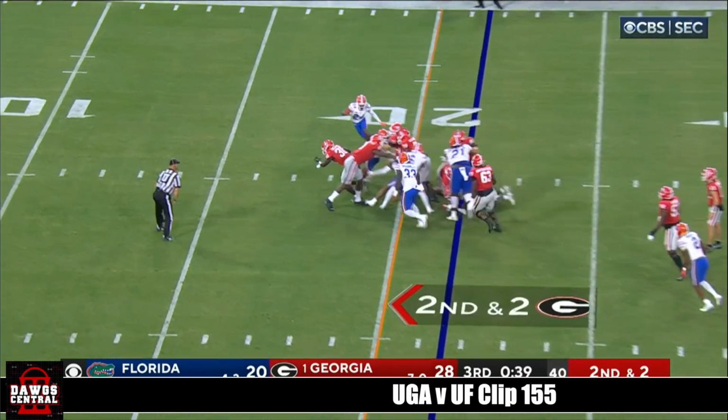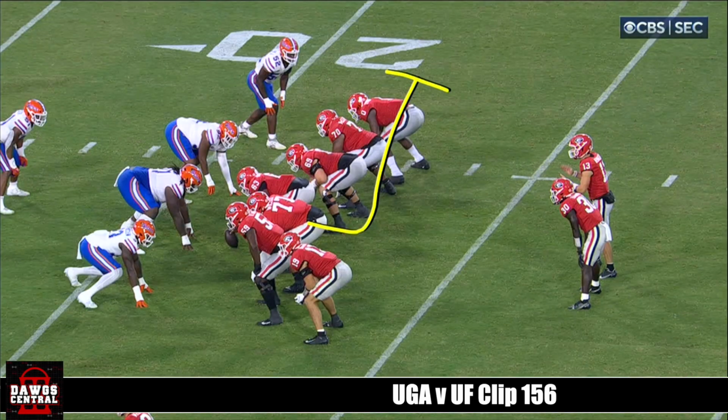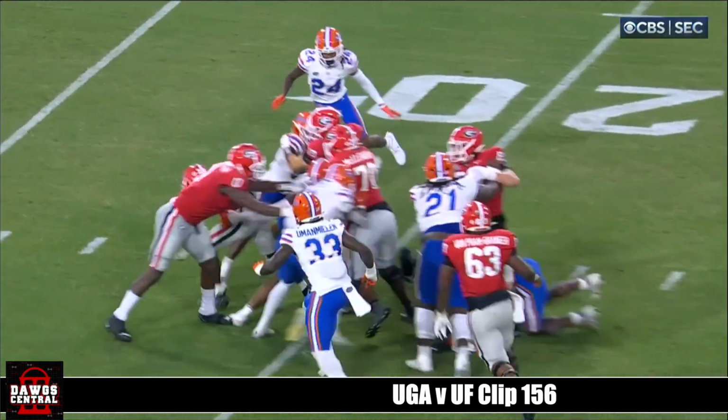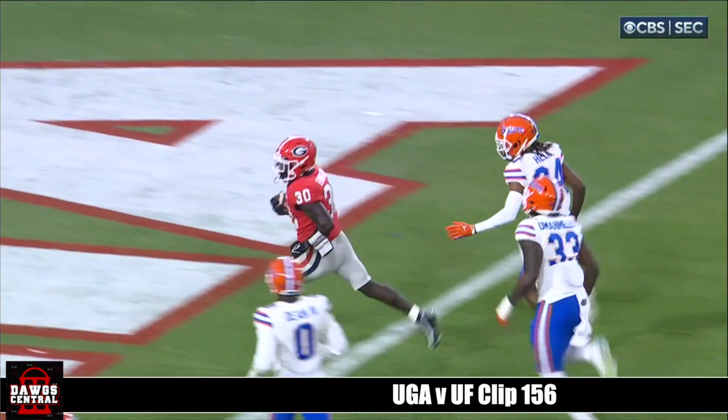They'll give it to him again. And again he comes through and he'll score. Touchdown, Georgia. Kick out, and Bowers comes around. The old counter. Watch it. Kick out by Truss. 19 gets up in the hole. Another good block. Beautifully done. Boy, some chunk plays in that.